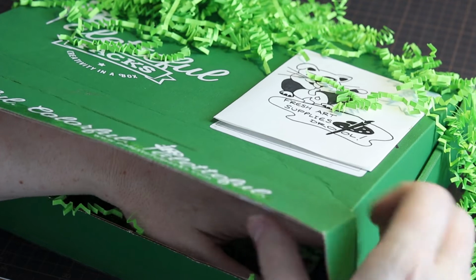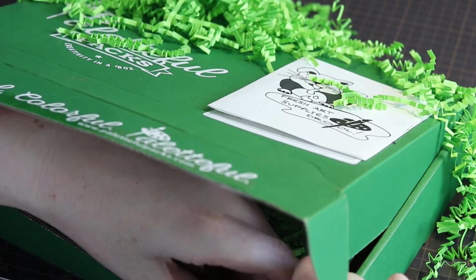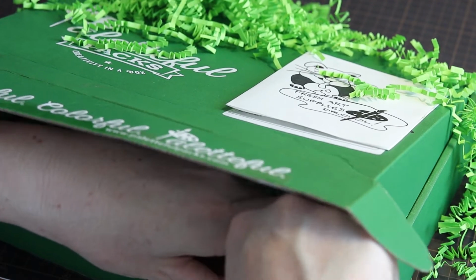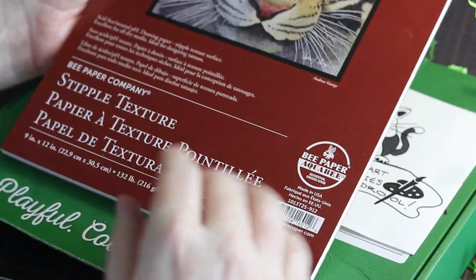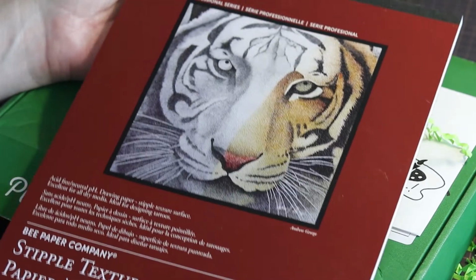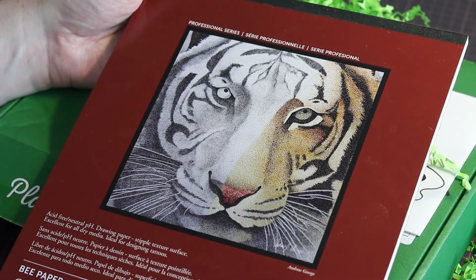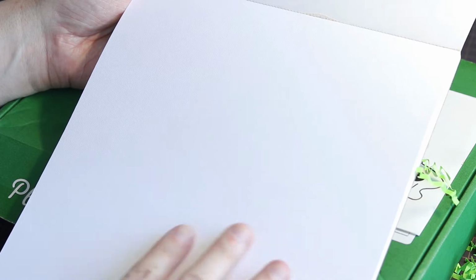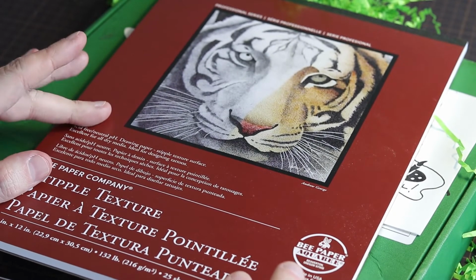And maybe that's it. My feedback was that it'd be great to have some Derwent colored pencils rather than graphite stuff, but still, pencils are fun to play with. And I feel paper. We have more B Company products, which I'm excited to try out. This is stipple texture paper, which you can see the stipple art here, but I don't know what that means. Oh, it's got the feels. Can I show you up close? Wow, this is a really interesting surface. I'm excited about this box just for this surface alone.